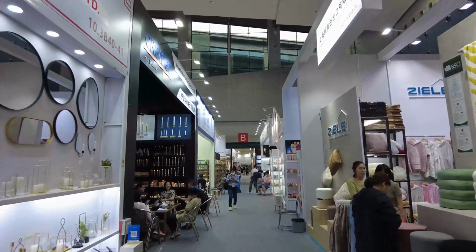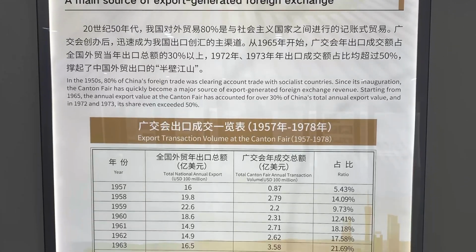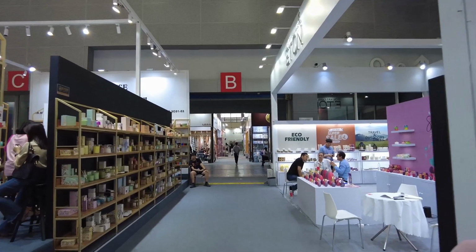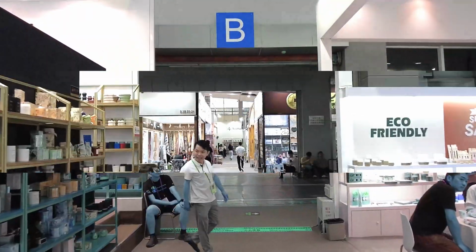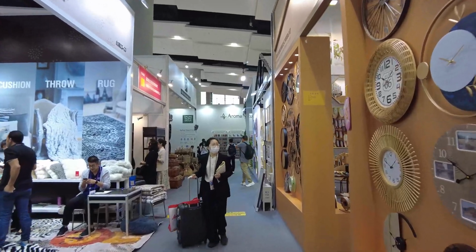So let's have a look at how the fair has developed over the last decades. When the fair started in 1957, the transaction volume was only 87 million US dollars. And what is surprising is that in 1972 and 1973, the transactions at the fair accounted for more than half of the export volume of the entire country. So you can say that Canton Fair in those years was extremely important for the economy of China.